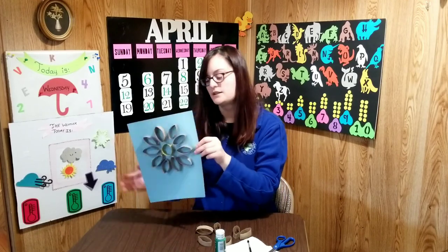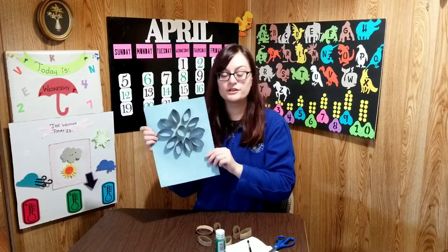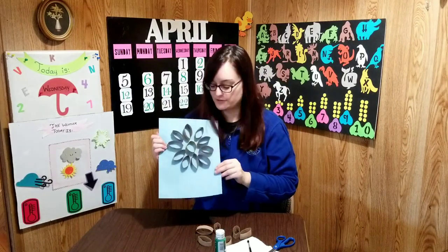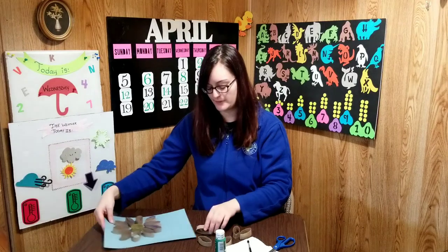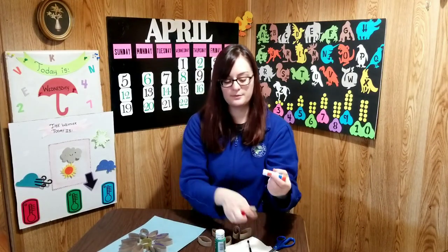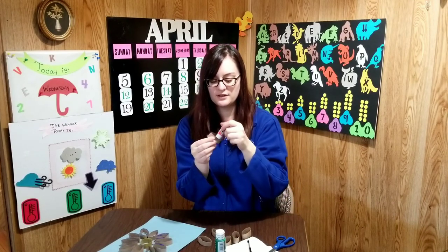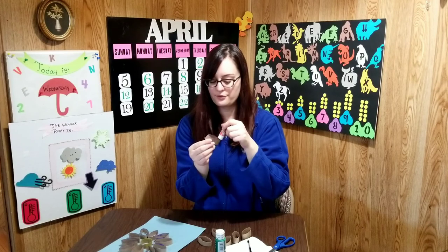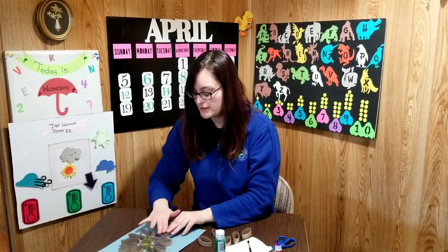So what I did was I put some glue and I made the first ones into a flower. So now what we are going to do is make the stem. So I'm going to take one of these and I'm going to take my glue and I'm just going to put this at the end of it. If you have the liquid glue, that would work just as well. And then I'm going to place it right here.